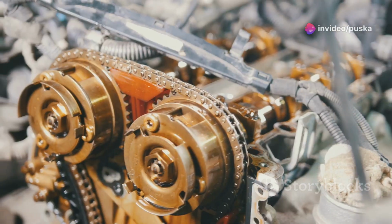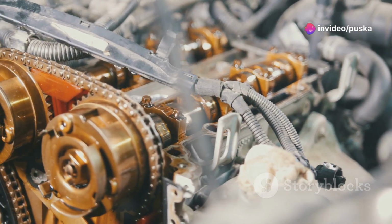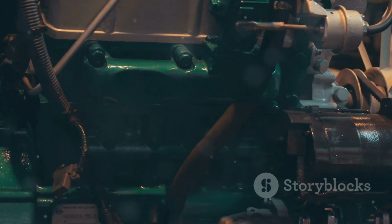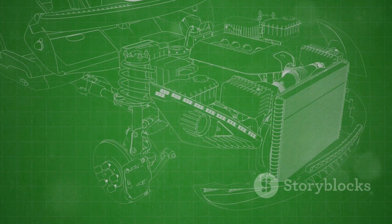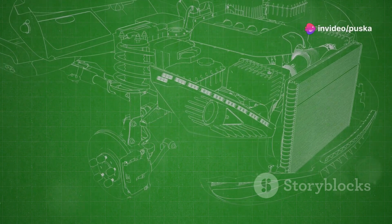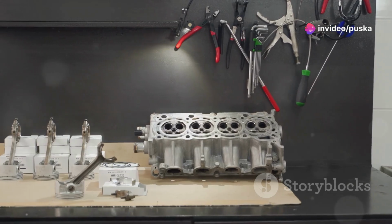Let's dive into the mechanics of how both engine types operate. A 4-stroke engine works by intake, compression, power, and exhaust. It's a simple, tried-and-true design that's been refined over the years. On the other hand, a 6-stroke engine adds 2 more strokes to the cycle: expansion and recompression. This allows it to extract more energy from the fuel, but it also adds complexity and weight.